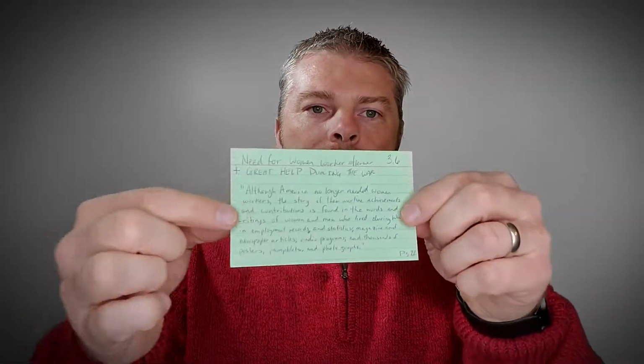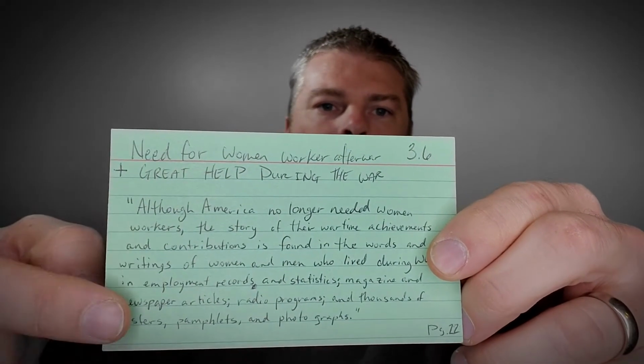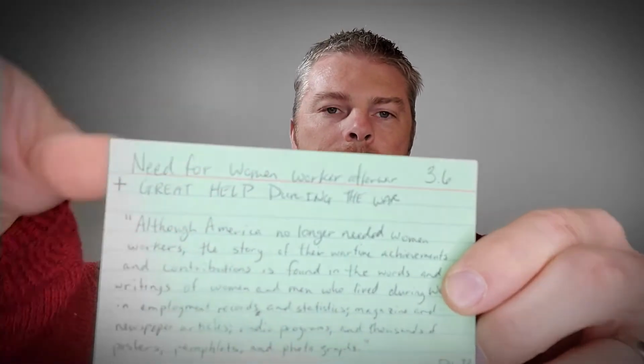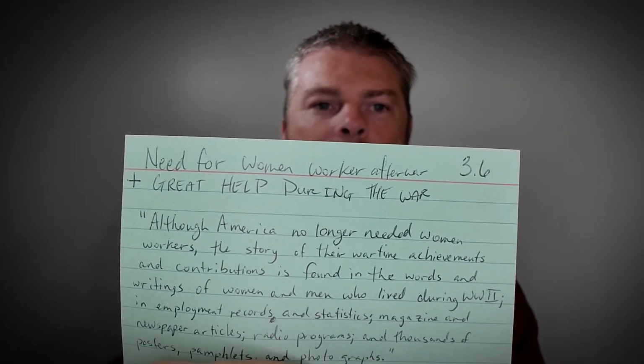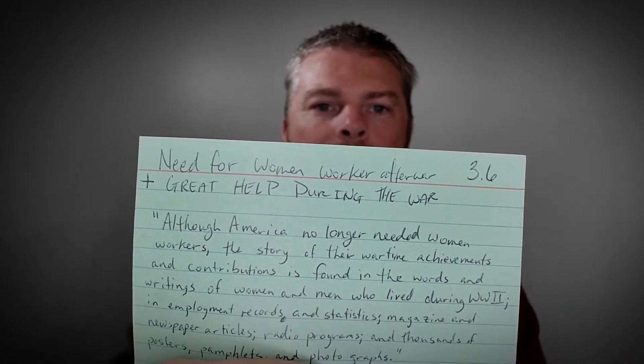What you're going to do is you notice how I have my quote down here, and then I have the topic up here, need for women. I don't know if you can read that. So that paper says need for women workers after the war and the great help during the war. So that topic, that's the topic of this quote. I have another one here.